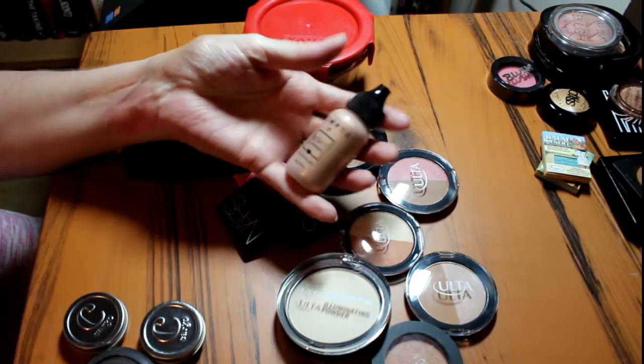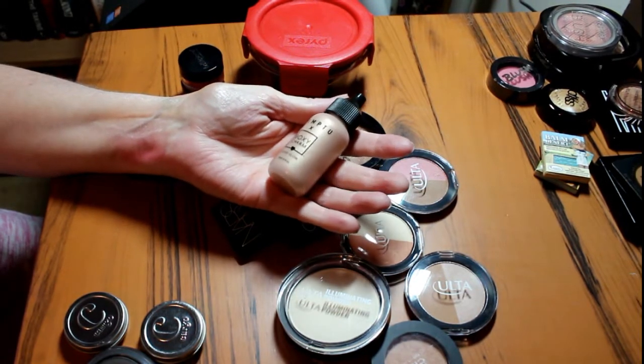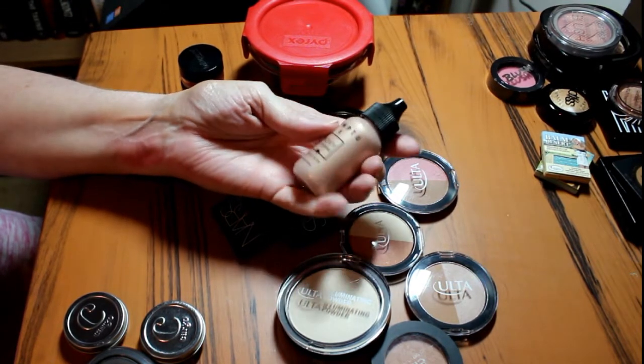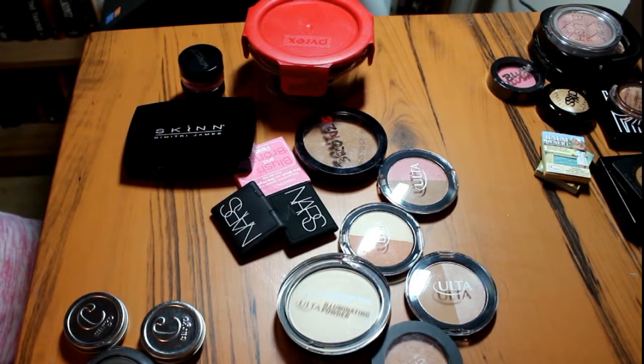Okay, just got this. I did not get the BoxyCharm that this was in because I had to quit BoxyCharm, but I traded for this on the swap site. I've only played with it a couple times, and I really like it, so I'm going to keep that.